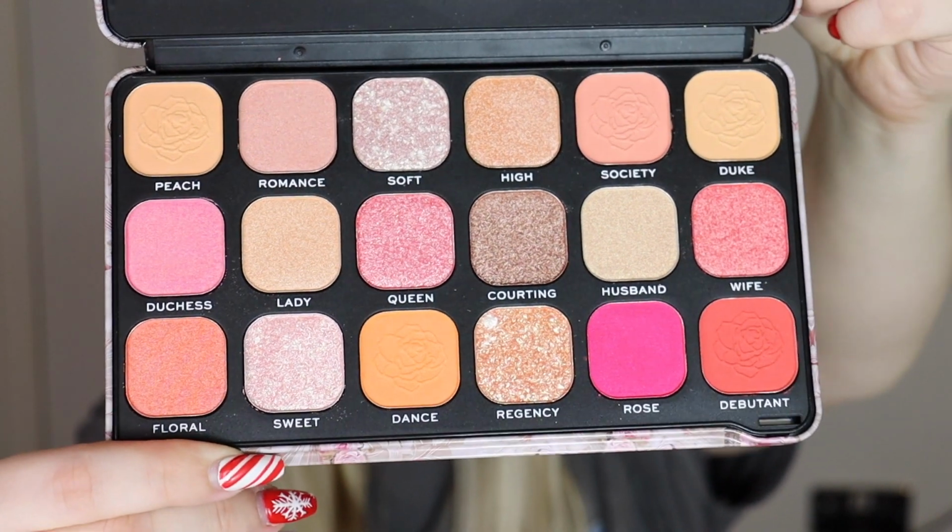A lot of pinks and oranges. I did have a little look in here. I think there's about 5 mattes, which, you know, we can work with. It's better than having only 2 mattes. And the mattes in here are pretty orangey toned. All the pinks are kind of shimmers, so we're going to be doing a nice little orangey eye look today. There is also a mirror inside here, and the palette is cruelty free and vegan.